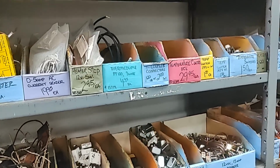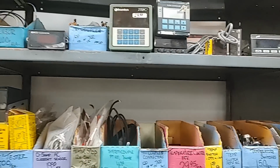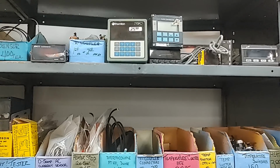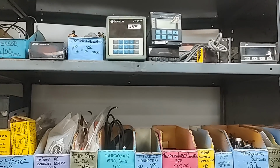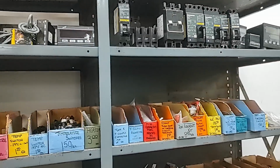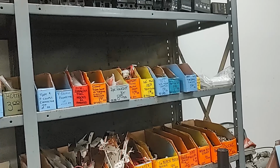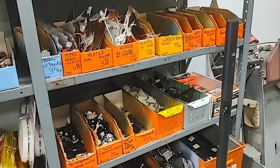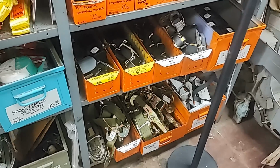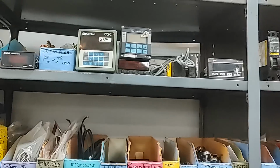And temperature controls. Ooh, yeah. Controllers. I need to look through those. I can always use another good temperature controller for one of my kilns or for my Capelling oven. I'll look through those. We got some more circuit breakers, big circuit breakers. And what do we got down here? Straps and tie downs and stuff. And yeah, let me look through these controllers up here.